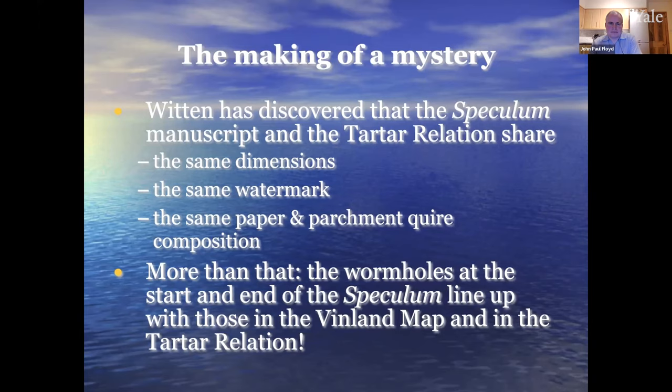And that explained why the wormholes in the Vinland Map didn't line up with the Tartar Relation, because they were separated. And they were separated by this volume that Marston had just bought from Irving Davis.